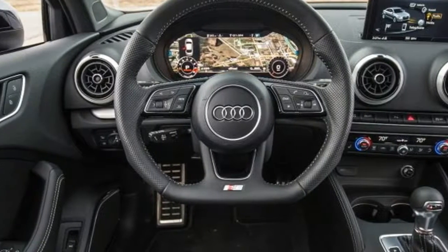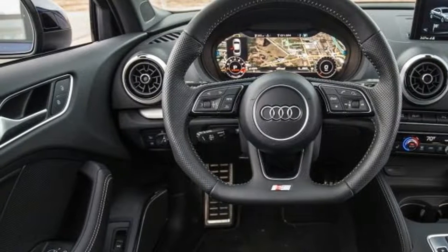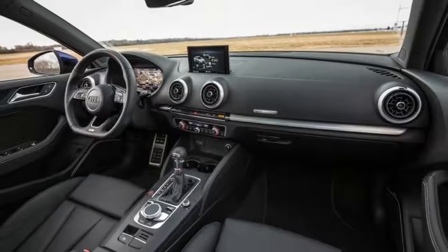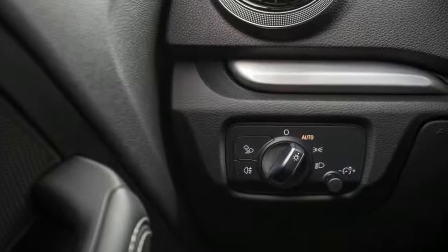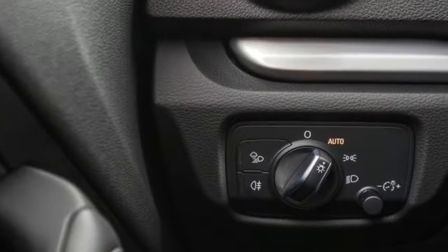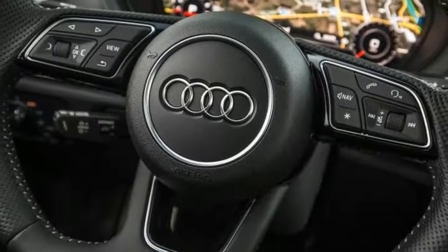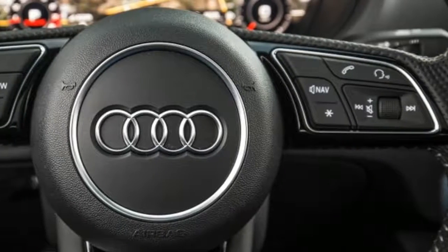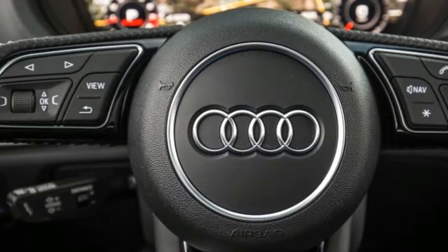Taken together, the S3 is more capable than ever of maintaining massive speed over undulating pavement, even as the excitement it can generate is tempered by extreme refinement. Despite the smarter, more flexible drivetrain, the S3 still defaults to a safe and stable push when the front tires give up the fight.